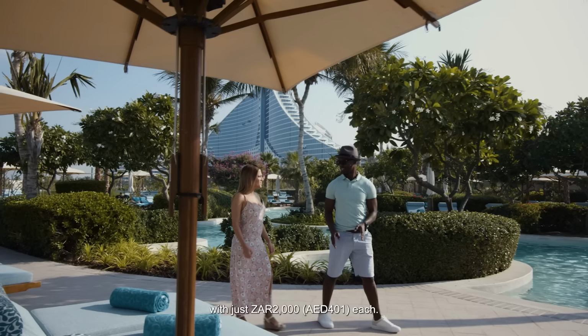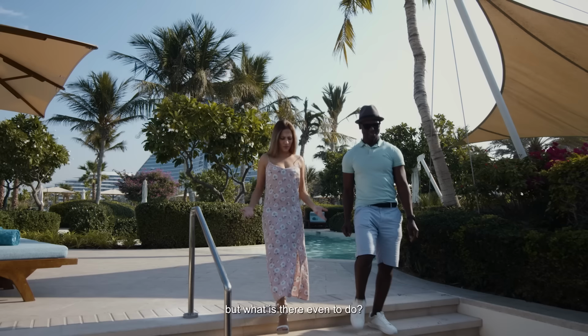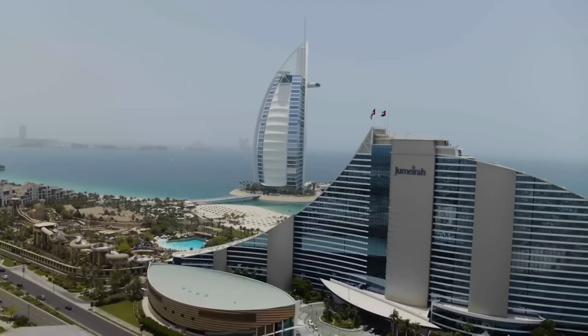Okay. Today we're going to explore Dubai with just 2,000 rand each. 2,000 rand in Dubai? Is that even possible? Mm-hmm. I'm going to need adventure though. I can do adventure. Let's go to Hatta. Hatta? I've heard of it, but what is there even to do? Just you wait and see.